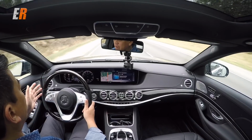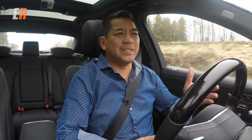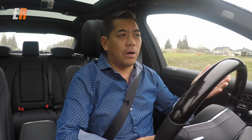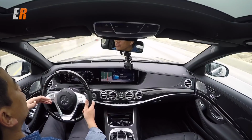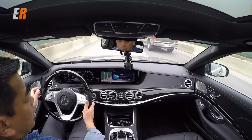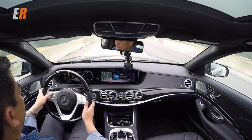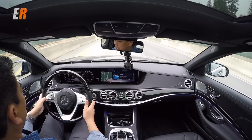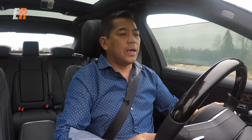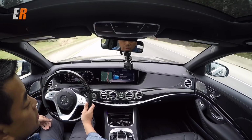With better cameras and better radar, this S-Class has what they call Distronic Proximity Assist System. Essentially, it's the Distronic Plus system, that's what it used to be called, with steering assist, but now it's really, really enhanced. So what's different about it? Well, first of all, we're on the freeway right now, so let's turn on the cruise control, and let's set it. And we are at 115 kilometers an hour. I'm just gonna pull into the right lane.